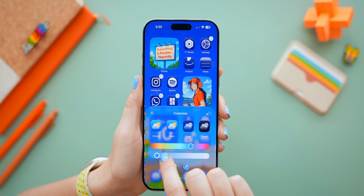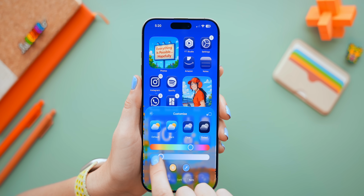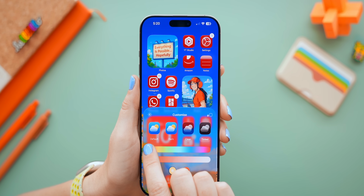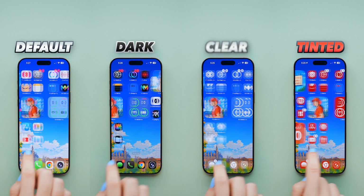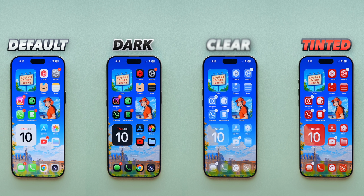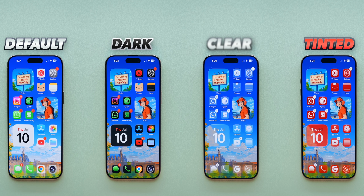And just like the clock on the lock screen, you can adjust the transparency of the glass look, or you can even use this color slider to choose one of these colors. So overall, there are basically 4 different icon styles you can pick from. There's default, dark, clear, tinted, and all of them have this kind of glass look to them.